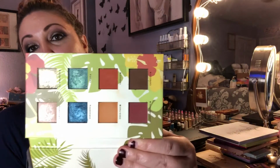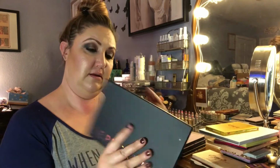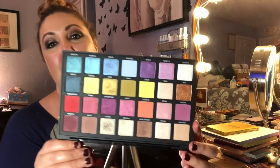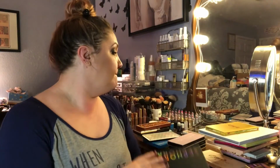I have the Alamar palette. This one is so pretty. I like it for the summertime. It's so, so pretty. Let's see, Sephora Pro. This one is a Sephora Pro Editorial 2.0. I like this one a lot. This one has some fun colors. This one's cool. I like this one.